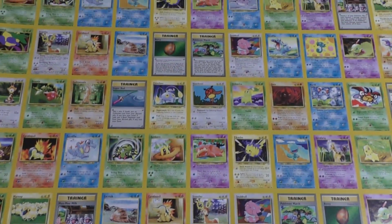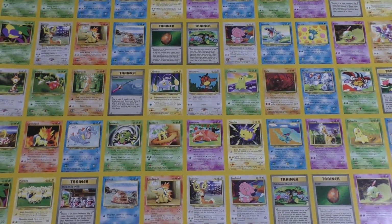I am only selling one of these. He's got one of these. He has 2 other sheets I'm going to show you guys here in a minute.